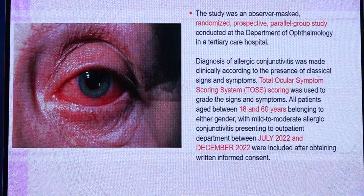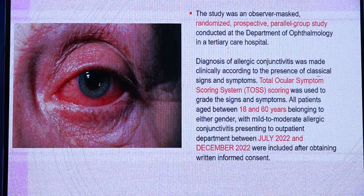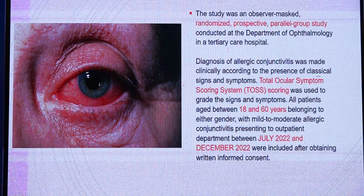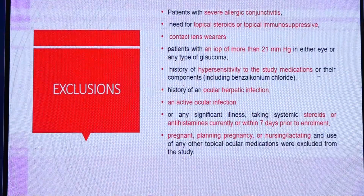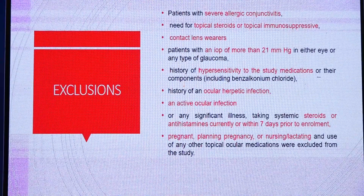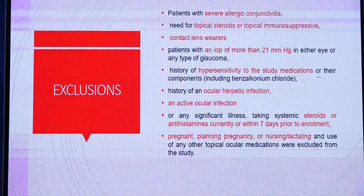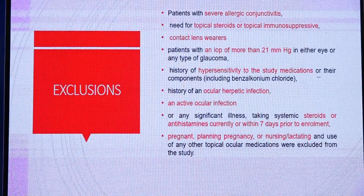This study is a randomized prospective parallel group study in which the total ocular symptom scoring system, TOS scoring, was used. All patients aged between 18 and 60 years were taken between July 2022 and December 2022. Exclusions: patients with severe allergic conjunctivitis, topical steroids or topical immunosuppressive agents, contact lens wearers, IOP more than 21 mmHg, hypersensitivity to the study medications, ocular herpetic infection or any kind of active ocular infection, patients on steroids or antihistaminics, and pregnant ladies were excluded.